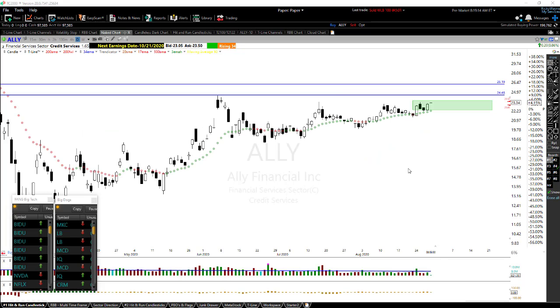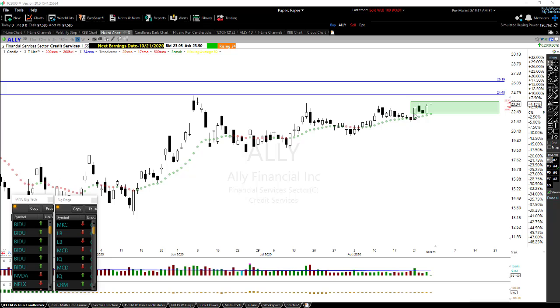How about some Ally? A-L-L-Y. Big pop here on big volume. You can see this right here. Let's just color that in. See that big volume right in there? So now what we've got is that low to a high. Here we are to a higher low. And now yesterday we had great follow through. And it looks like this morning we might be trying to continue that follow through. So green box here. This is the buy box. I'm looking for 34.50 and then possibly up here to 26.20.